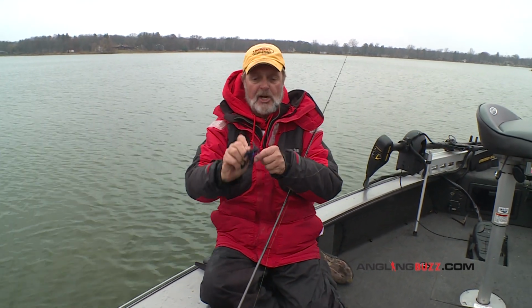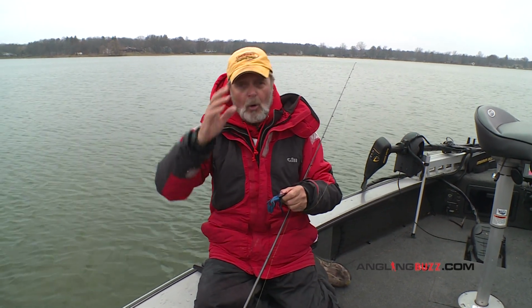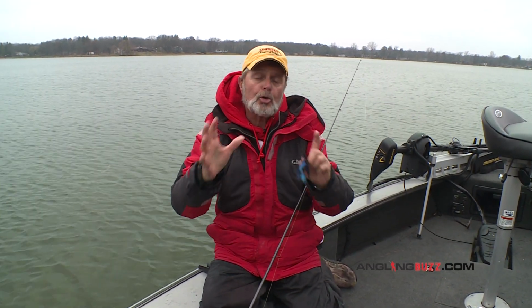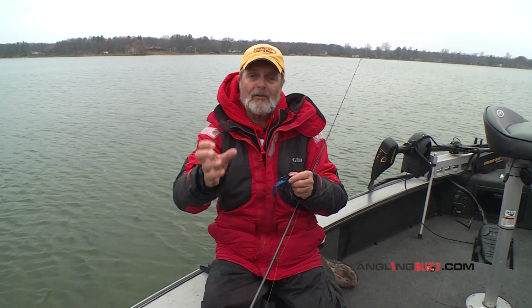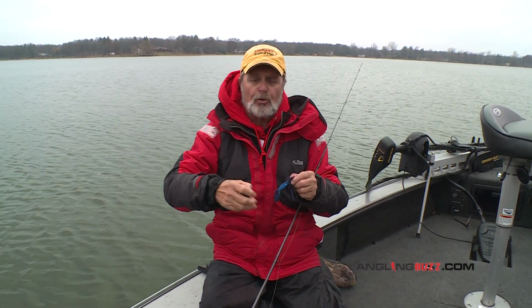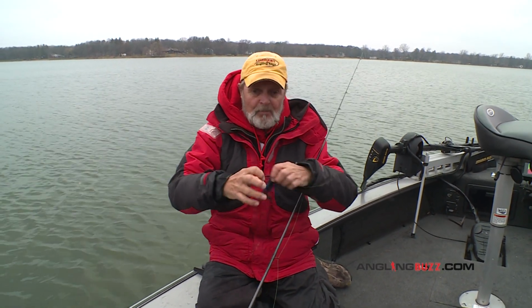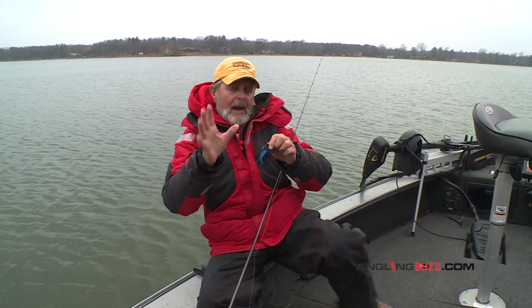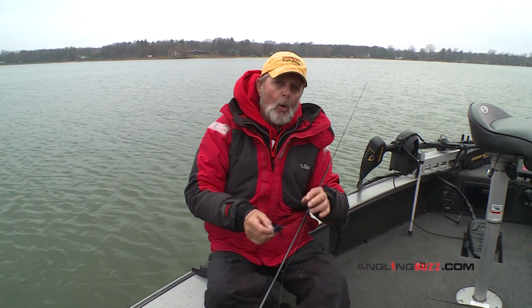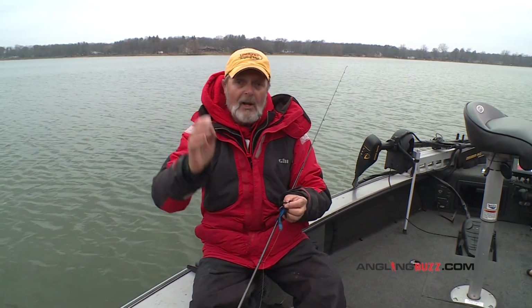Now in the summertime, when the water's really warm, most of the time I'm throwing a 3/4 ounce jig. A big Terminator, heavy 3/4 ounce that you can pound through the weeds. It drops really fast. When it hits the bottom, it throws up a puff of sand and it triggers fish to bite.